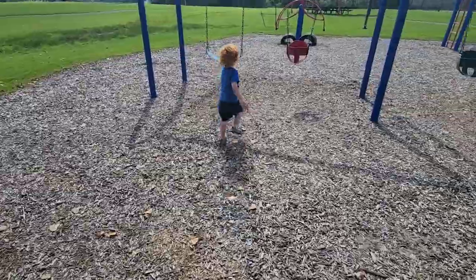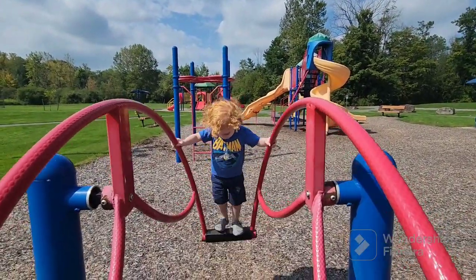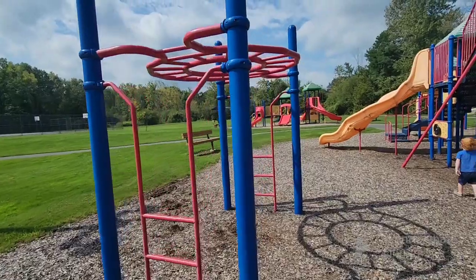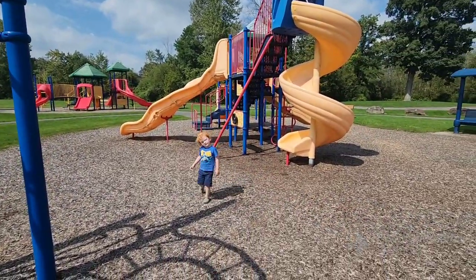You want to do that? Up and down, up and down. Pretty cool monkey bars. Trey, do you know how to use these? Yeah. You do know how?